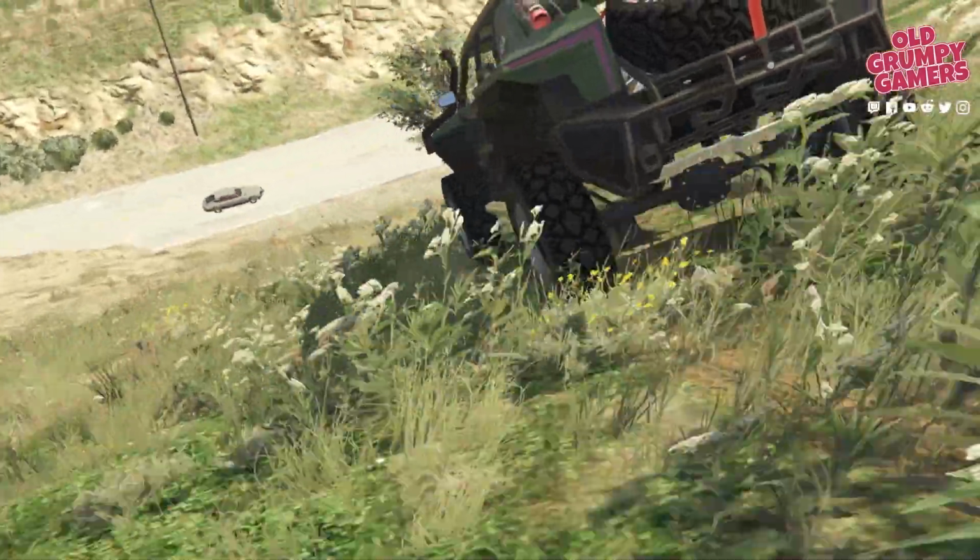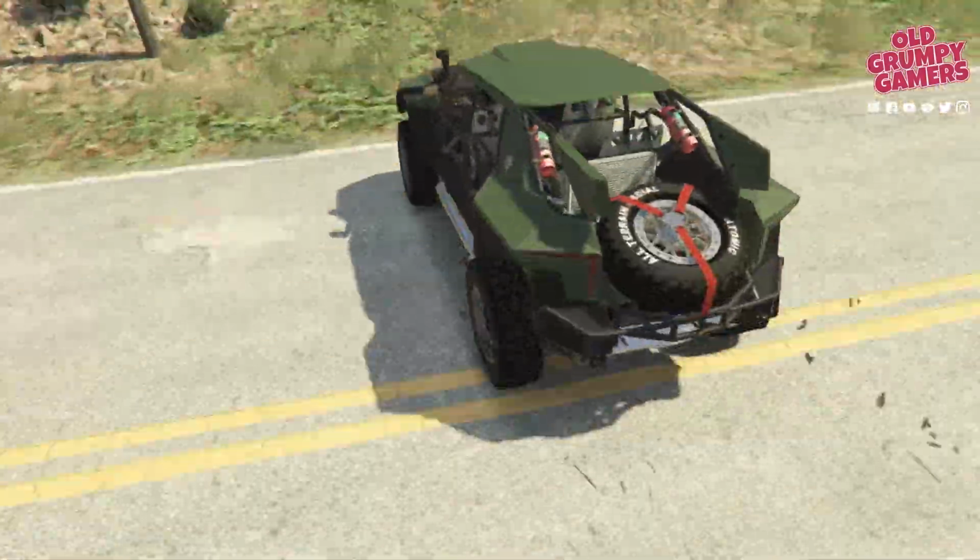Is it worth getting though? Well, yeah, it's a cracker of a unit. Plus, you can turn it into a warthog.